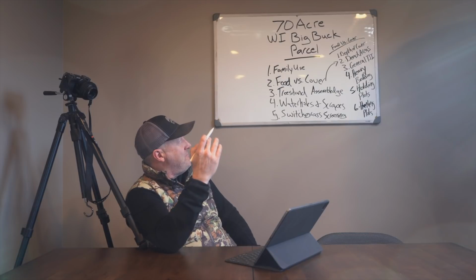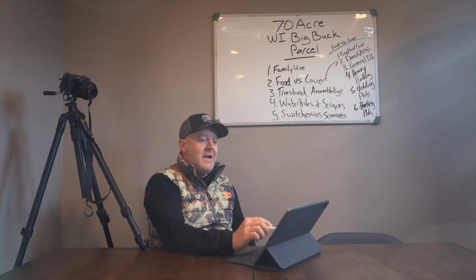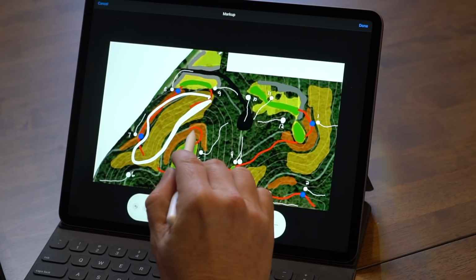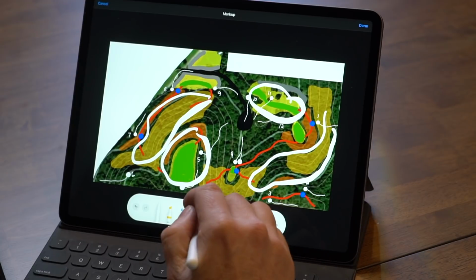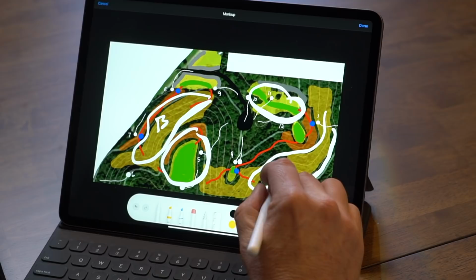Now we have the family use, food versus cover. Now that he has an actual true core bedding area, food sources, and again, bedding area in these locations. So you have bedding and obviously the food in green.